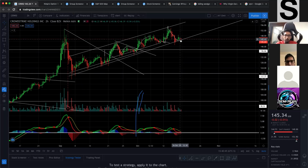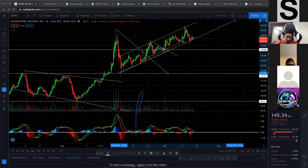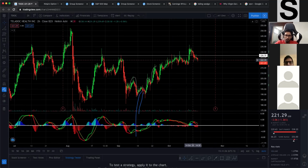If it breaks this level, 144.49, then we can see it move more to the downside, 138 possibly. So just watch it on Monday. Yeah, tomorrow is definitely one to watch. I wouldn't jump into anything within the first 30 minutes, to be honest with you. Tomorrow is just a weird day. Watch it and see, then buy the dip. Okay, all the healthcares are not doing good right now.